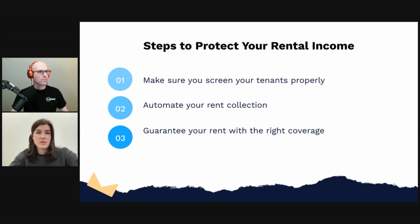So one of our tools here at Single Key is our rent collection tool. You can set this up with your tenant initially when they move in. So we'll pull the rent from their account every month and then deposit it to your account. That being said, I know some landlords prefer to do an e-transfer or check as well.